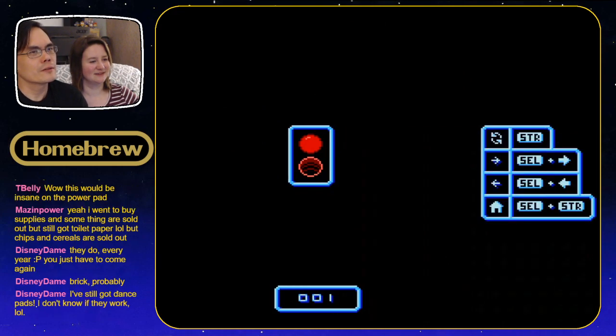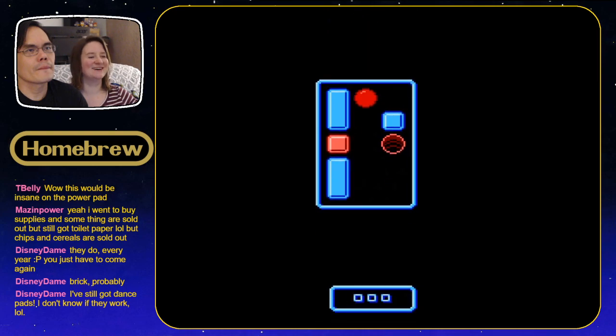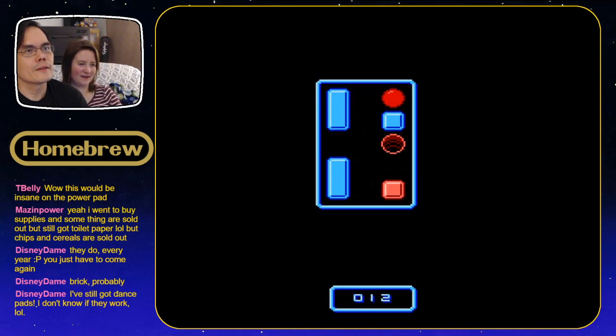What is this? What? What the heck? Yes. Oh, okay. Yep, puzzle game. Yay! Oh, I love these. What does the red one do, I wonder? Nice. Blocks it. So how do you do it? Ooh. Blockage.